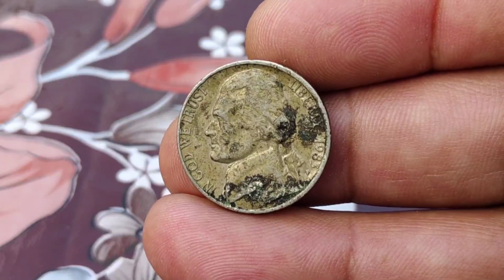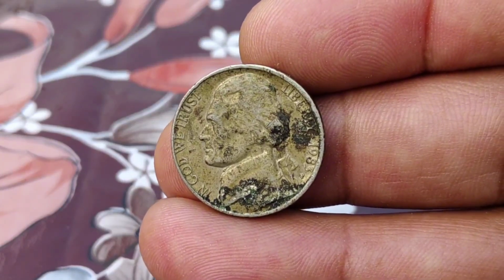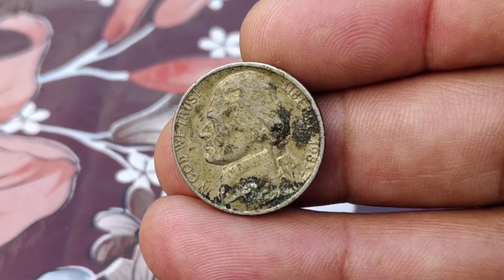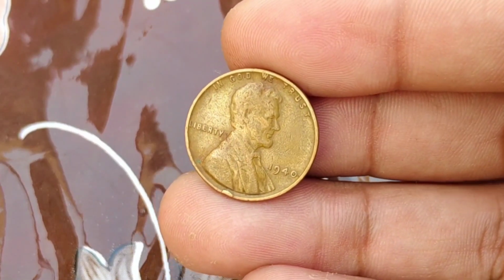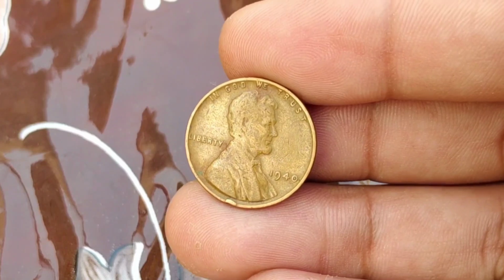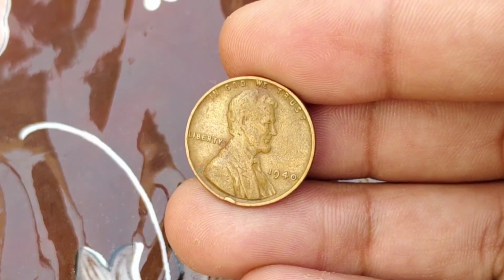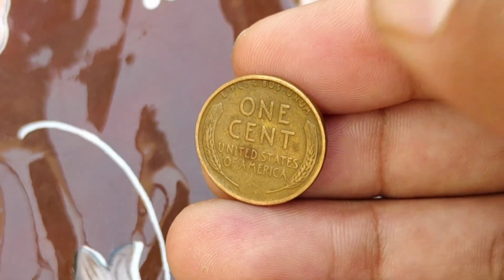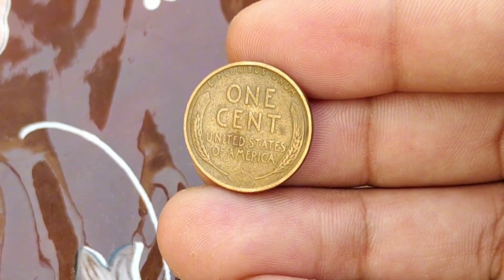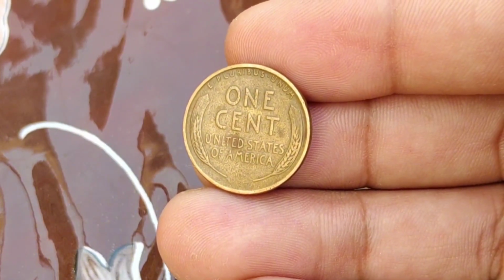The 1983 with P Monticello Jefferson nickel with a black layer error is a testament to the surprises our pocket change can hold. Next up, we're diving into the fascinating world of the 1940 wheat penny without a mint mark. If you've got one, you might be sitting on a small treasure. So let's explore its history, value, and why collectors are willing to pay big bucks for this humble coin.